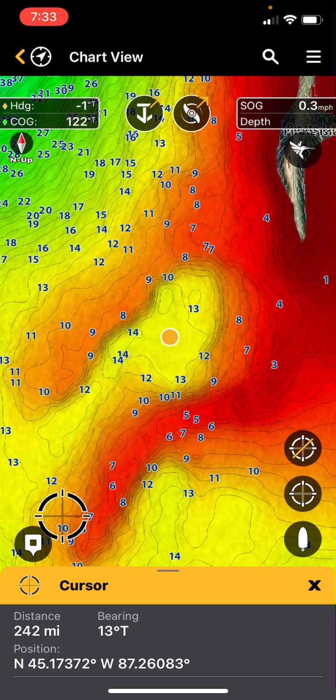Now that depends on the time of year. We were there at the time where the fish were pretty shallow. He tried to explain to me what the area looked like, and I didn't quite understand it, but once I looked on this app, I could see exactly why he had the boat positioned in a perfect spot.